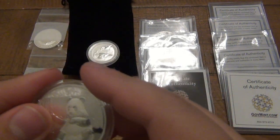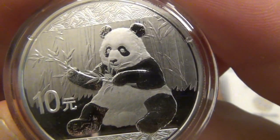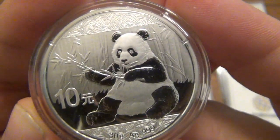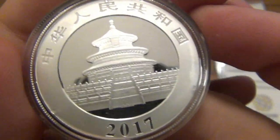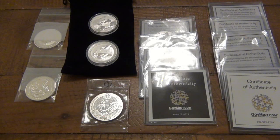And last one here is the panda. Again, such detail. You can see the bamboo in the background, the fur on the panda here. This one is 2017. So that's it. That's pretty cool. Unexpected silver haul. Definitely wasn't prepared for that. Looking to get some cash, but I got some silver instead. So I'm a happy camper. Surprise silver is always nice silver, right?